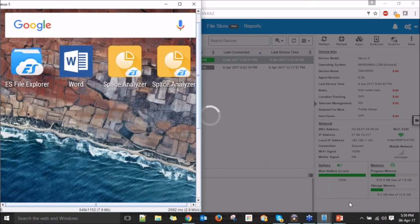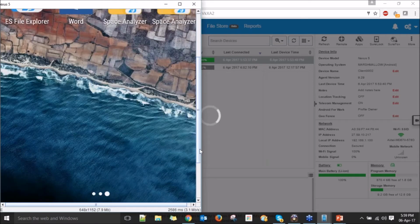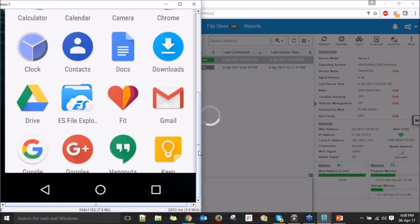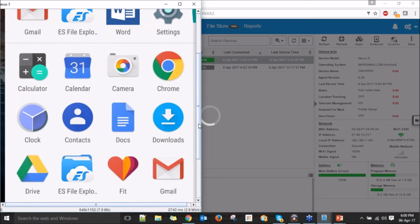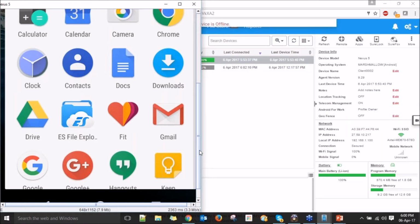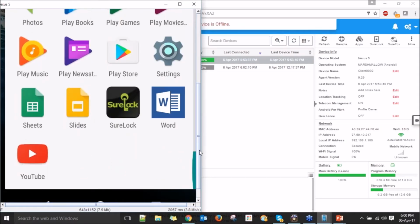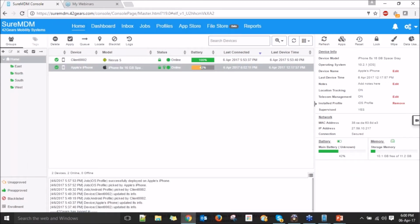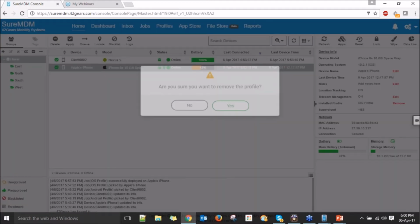If you see on the device side, I don't have any SureMDM or work-related apps here, and you don't see any orange icons with the briefcase sign on the device. So we have completely removed the work-related container from the device. In the same way, we will see how we remove it for Apple. We have an installed profile here, that is the iOS profile. Let me click on the remove option and just say yes.